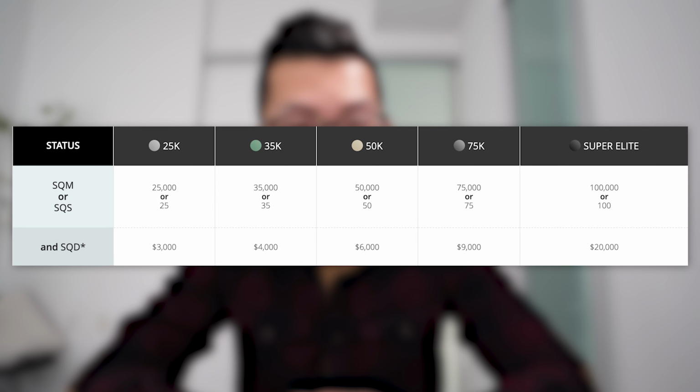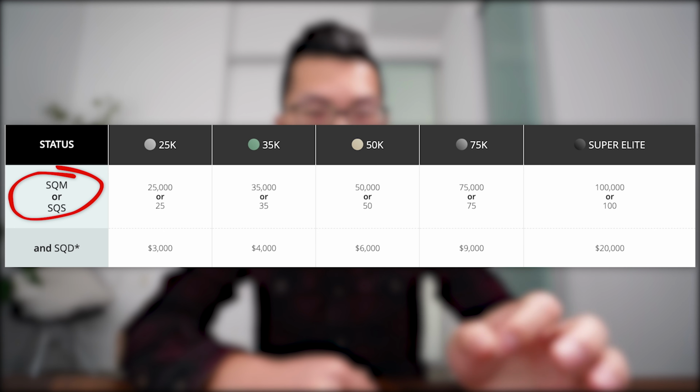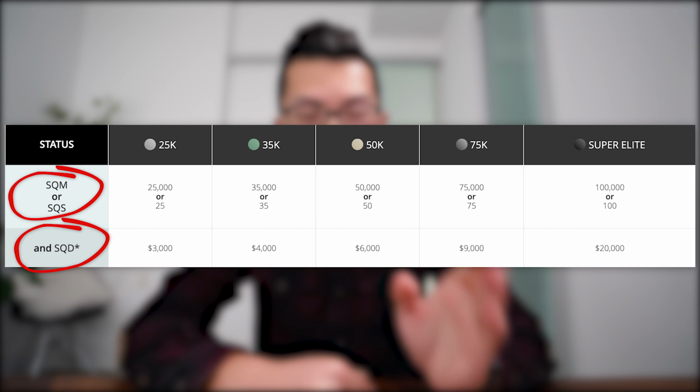And as you rack up the status qualifying miles, segments, and dollars over the course of a calendar year, you'll qualify for the various Aeroplan Elite Status levels based on the qualifying criteria, which are displayed on screen here. Each status level requires you to meet either an SQM or an SQS threshold, in addition to an SQD threshold. Now, here's the interesting thing. You can earn SQM and SQS through spending on a co-branded Aeroplan credit card, but there's no way to earn SQD besides flying with Air Canada and the Star Alliance partner airlines and spending money with them.